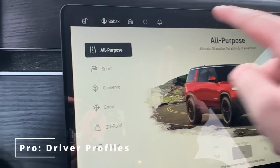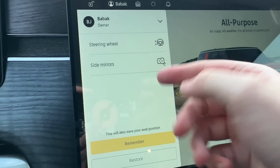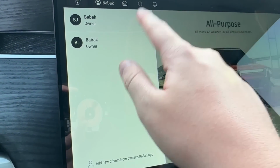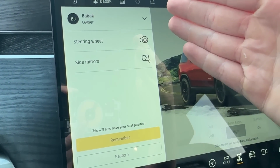Pro: driver profiles. This will save your steering wheel settings, mirror settings, seating position, and other settings for Driver+ and stuff for different people. So if you want your mom to drive the car, you can have her save her own driver profile, where she can save her own settings for each individual person.